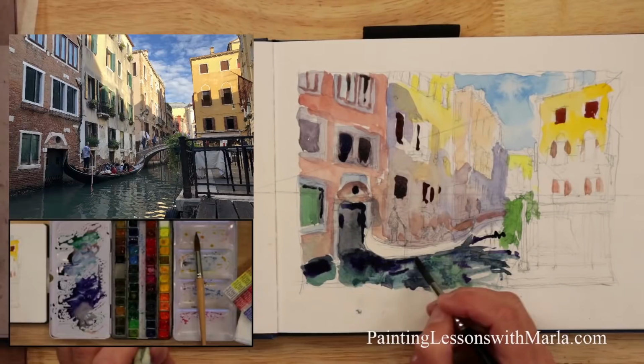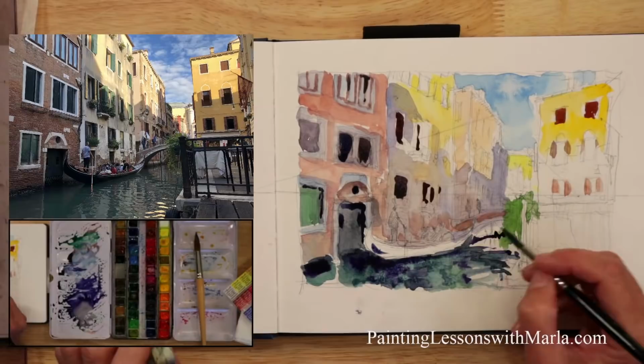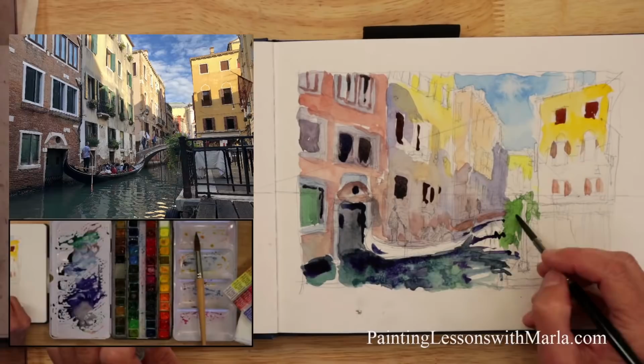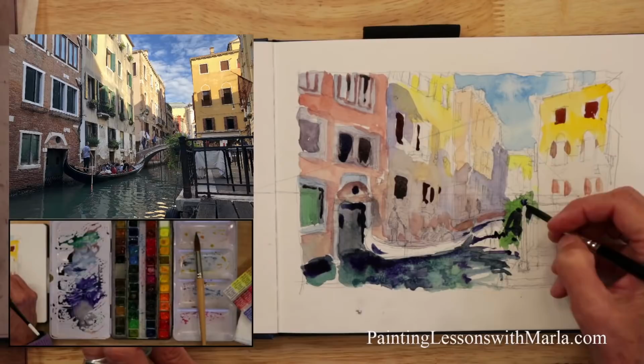It's kind of fun. I'm gonna get the boat in and the dark under the bridge. I'm gonna get some of these railings in. I want a little more red in there.